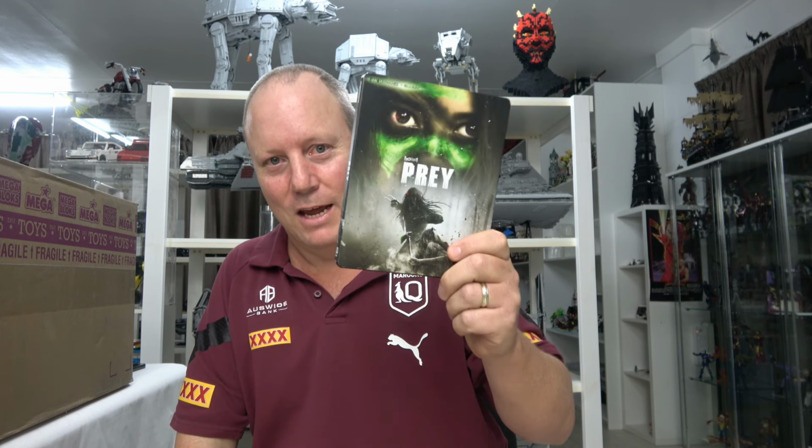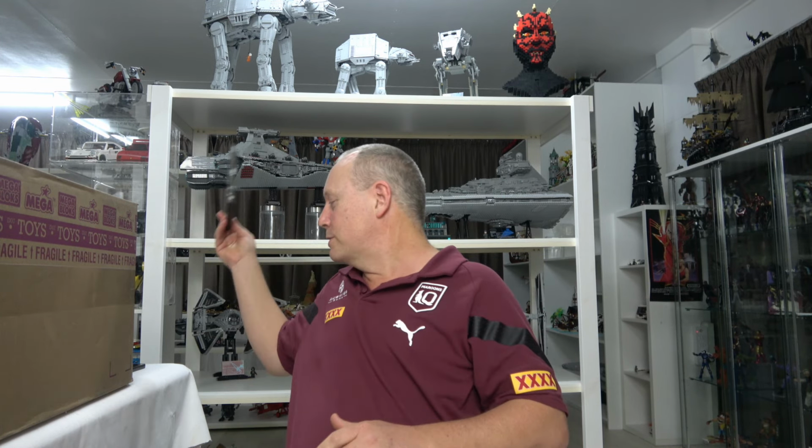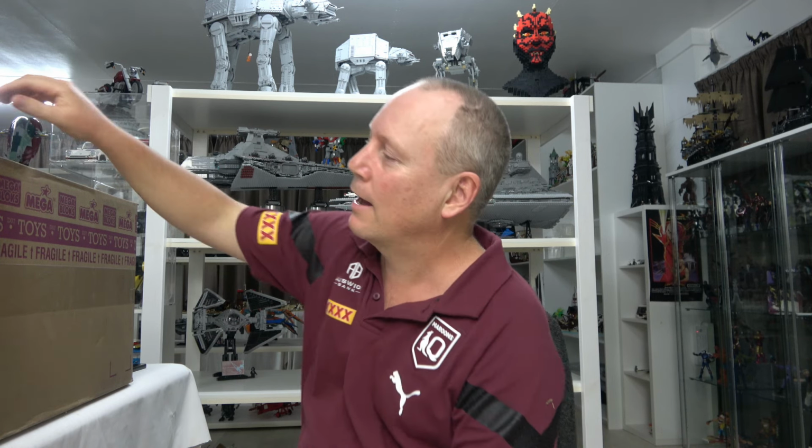But I'm tempted now to get the NECA Predator from this movie. So we'll see how we go. Where am I going to put that? I might just sit that back on here. So I had to pay a bit for that. This was a bit harder to get because it wasn't released in Australia, so I had to import it. But that's a good thing about 4K. There's no region locking, so all good.